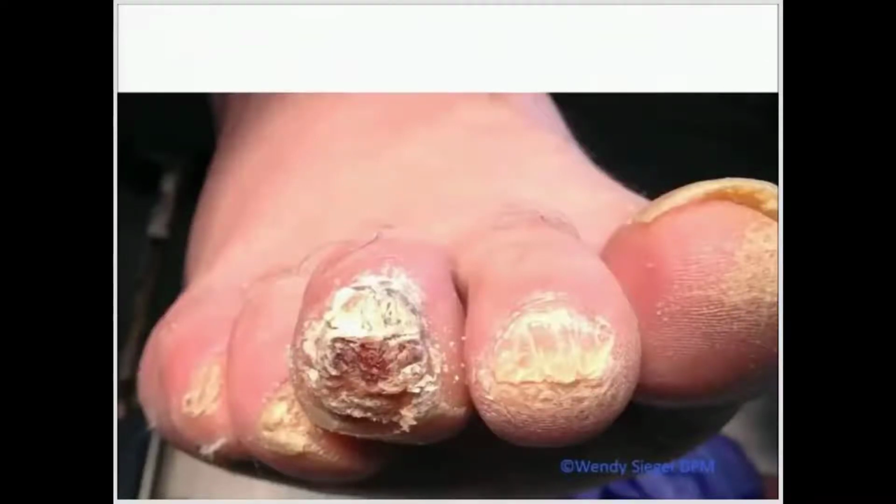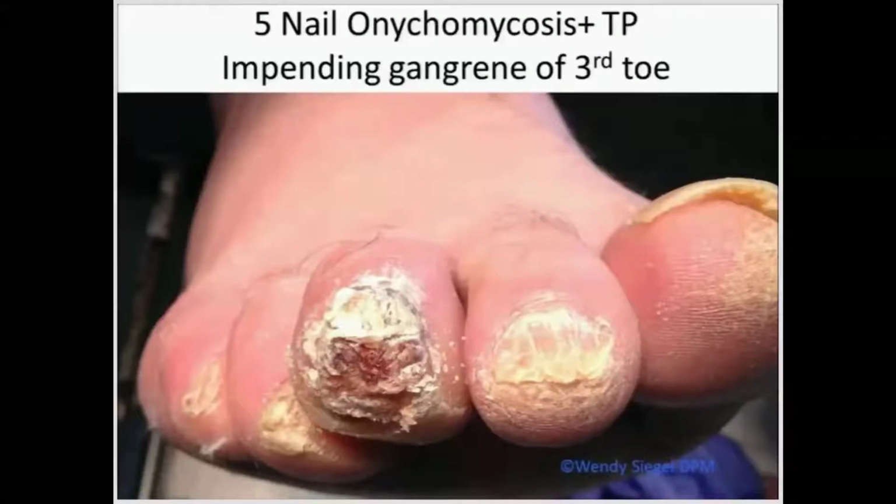Okay, how many cheese nails here? Anyone? 1, 2, 3, 4. Every single one of them. Tinea pretty common. Well, what happens when you start debriding this and it bleeds? We've found several cases like this where some of them go on to ulcerate when untreated, and with treatment did not ulcerate. We don't know whether they would have ulcerated or not, but this to me is a sign of impending gangrene of the 3rd toe. When you get down and it starts bleeding, that needs to be treated.